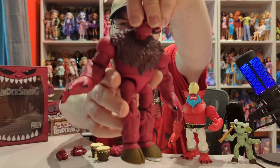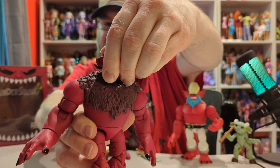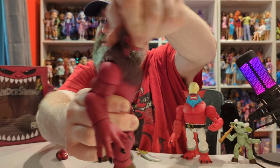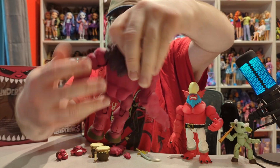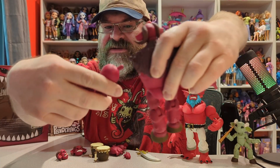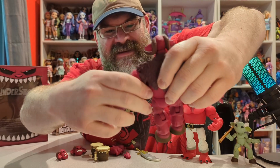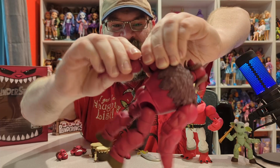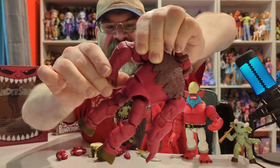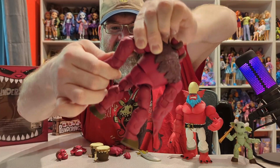So as far as articulation goes, his head can turn and go up and down. His chest also has a joint that can go up and down for lots of range of motion. His shoulder is on a ball joint, and the arms actually do come out pretty easily, so that was unexpected. The bicep has a turn. The elbow can go up and down 90 degrees. And then the hands are on a ball joint and can go up and down.